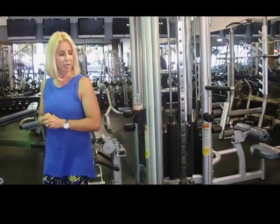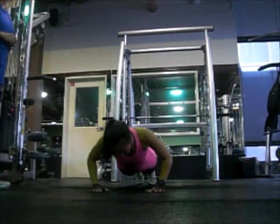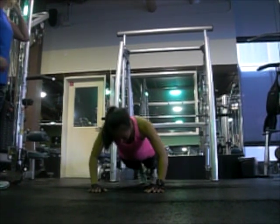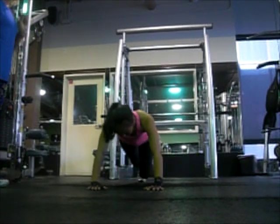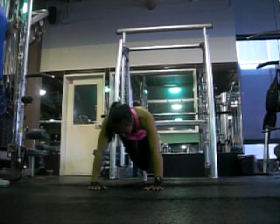So go ahead, Courtney. She goes to a perfect push-up, followed by 4 fast mountain climbers, and followed by a push-up, 4 times knees in, push-up, and 4 times knees in, and push-up, and finish. Okay, perfect.